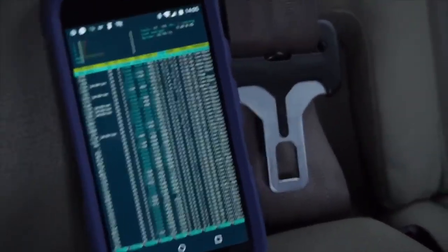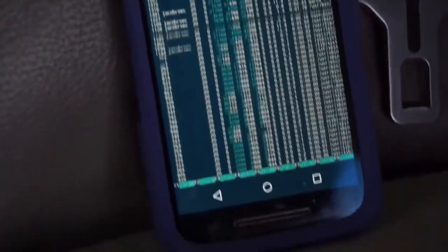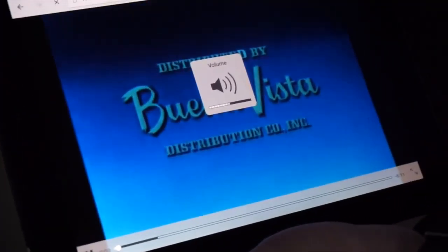All right, so let's see if this one's working. The iPad 2 is having a bit of trouble loading this. Let's see if this gets going here. All right, so we've got video on the iPad 2, right? And we're able to see what's going on. Now you just want to watch your show, huh? All right.